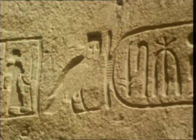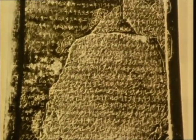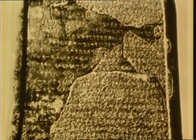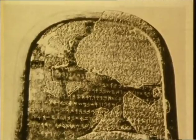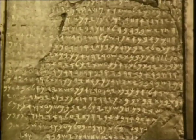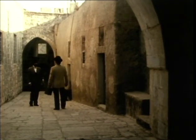Across the River Jordan, a stone tablet is discovered, engraved with ancient Hebrew writing, the annals of King Mesha, boasting of his victories over the kings of Judah and of Israel in the 9th century before the Common Era. The Hebrew characters are sharp and clear. It is this very style of writing which appears on the scrolls which Shapira was examining.